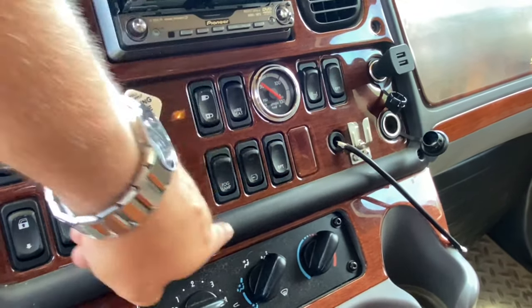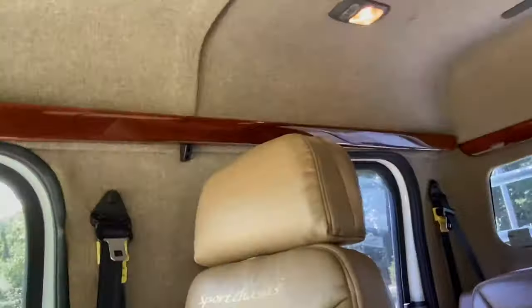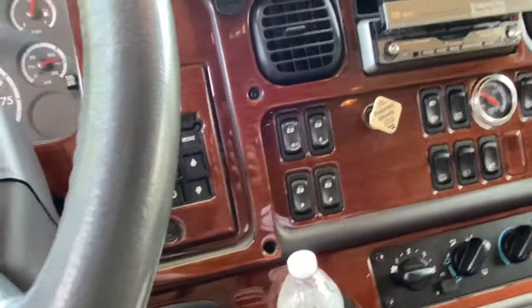This is your jake brake. That's your optional indirect lighting. Door lock, unlock. It's all pretty basic stuff. And it's got different modes for towing.